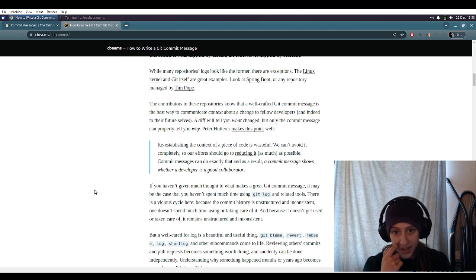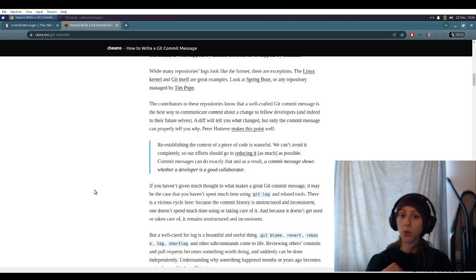The contributors to these repositories know that a well-crafted Git commit message is the best way to communicate context about a change to a fellow developer, and indeed to their future selves. A diff will tell you what changed, but only the commit message can properly tell you why. Peter Hutterer makes this point well. Re-establishing the context of a piece of code is wasteful. You can't avoid it completely, so our efforts should go to reducing it as much as possible. Commit messages can do that exactly, and as a result, a commit message shows whether a developer is a good collaborator.